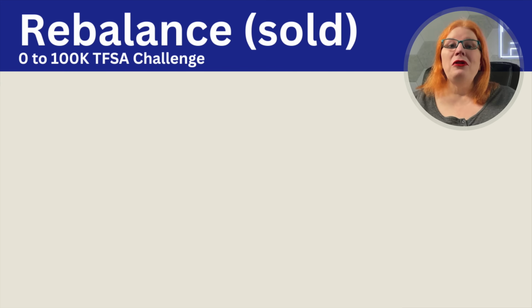So those are the stocks that I added to. We also, of course, did that big defensive rebalance. So a lot of the stocks I bought, as well as some of the new positions that we're going to get into here in a wee bit, were financed by the stocks I sold. So let's take a look.